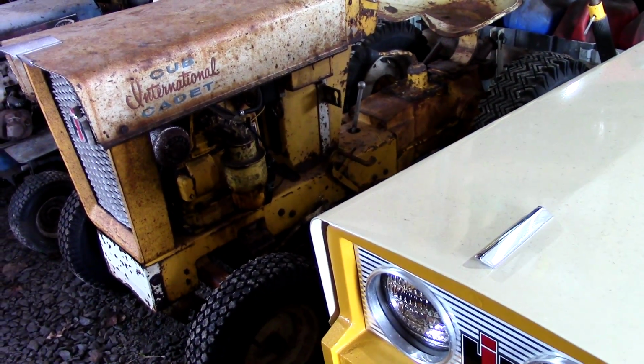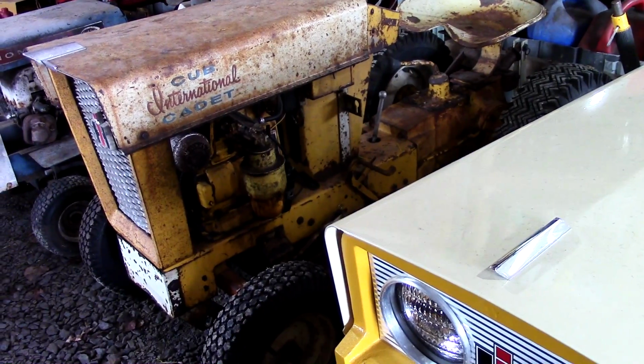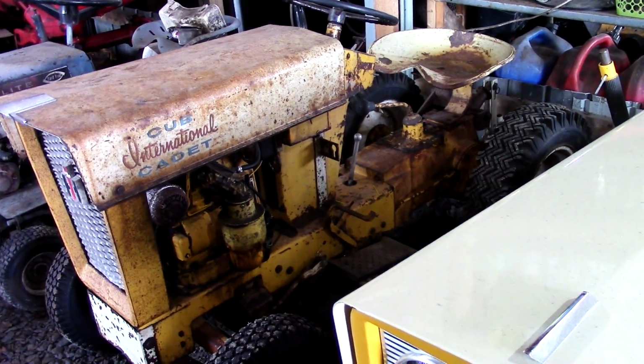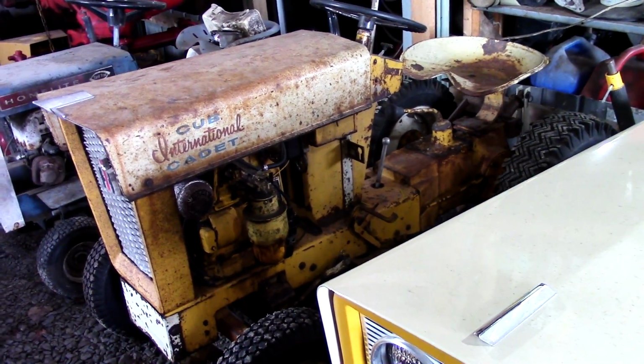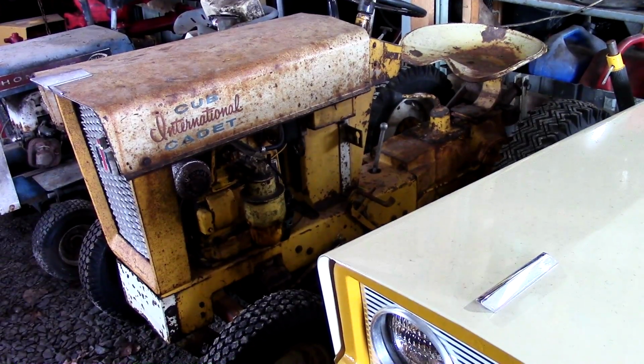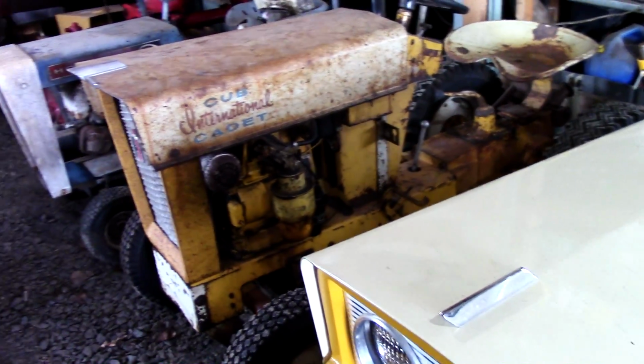And the only add-on options this thing really has is it does have the rear sleeve hitch, and it also went to the IH dealer in 1962 to get the creeper unit installed.